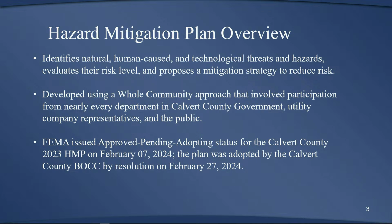Hi, my name's Kara Buckmaster. I'm the Emergency Management Specialist for Calvert County, and I'm going to provide a quick overview of the Hazard Mitigation Plan. As Amalia mentioned, the Hazard Mitigation Plan takes an all-hazard approach, so it is kind of the parent document to the Flood Mitigation Plan, and they work hand in hand together.